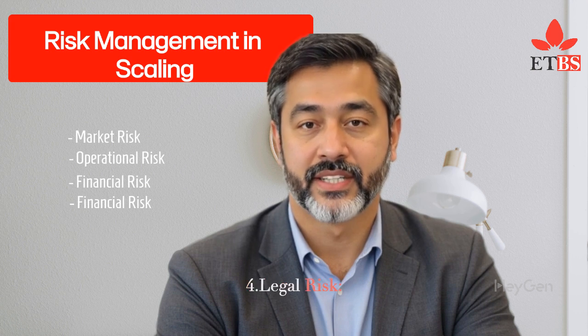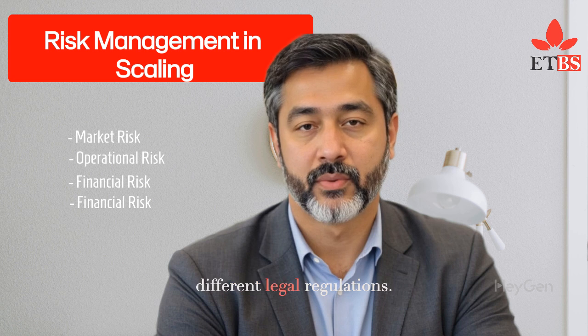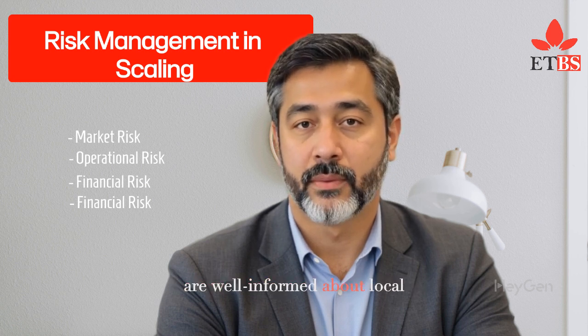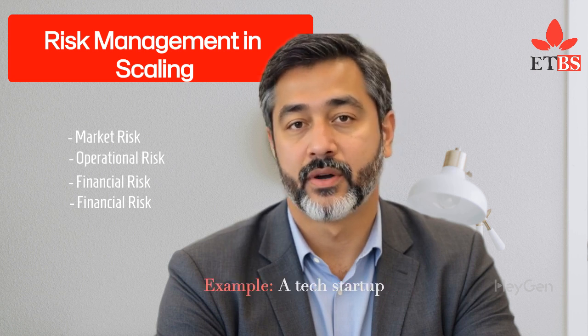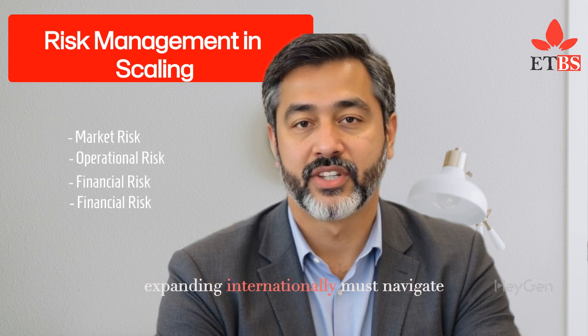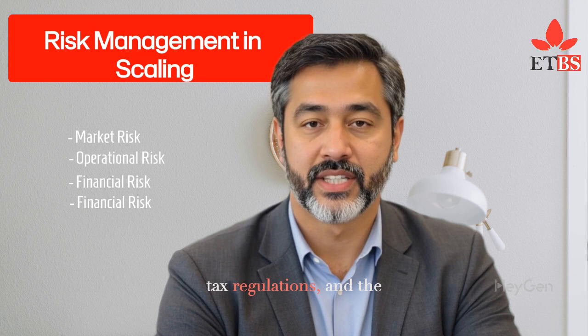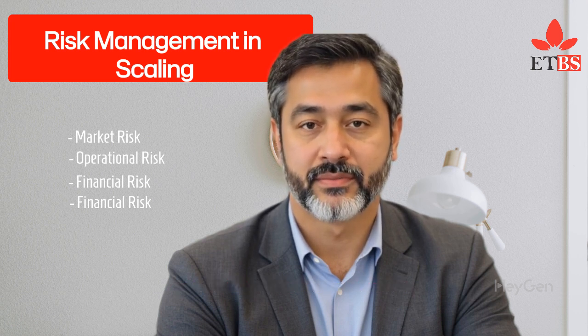4. Legal risk. Expanding into new markets may require compliance with different legal regulations. Entrepreneurs should ensure they are well informed about local laws and regulations to avoid legal issues. Example: a tech startup expanding internationally must navigate currency exchange risks, international tax regulations, and the potential for market saturation in certain regions.